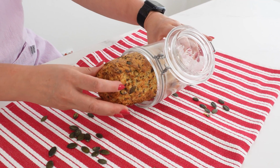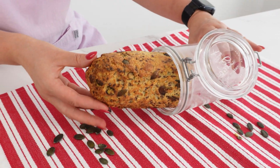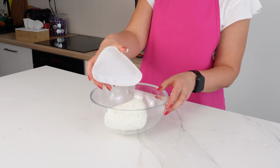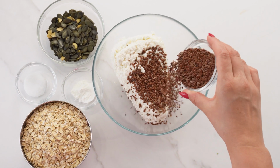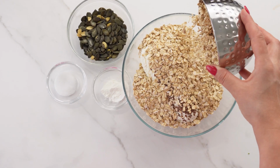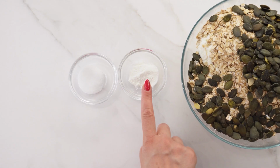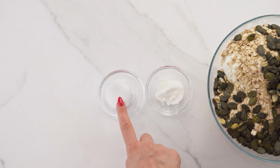Flourless bread. Its baking method is quite surprising. Start by placing 500 grams of cottage cheese into a bowl. Next, add 40 grams of flax seeds. Also pour in 300 grams of oats. Add pumpkin seeds. Add a tablespoon each of baking powder and salt.